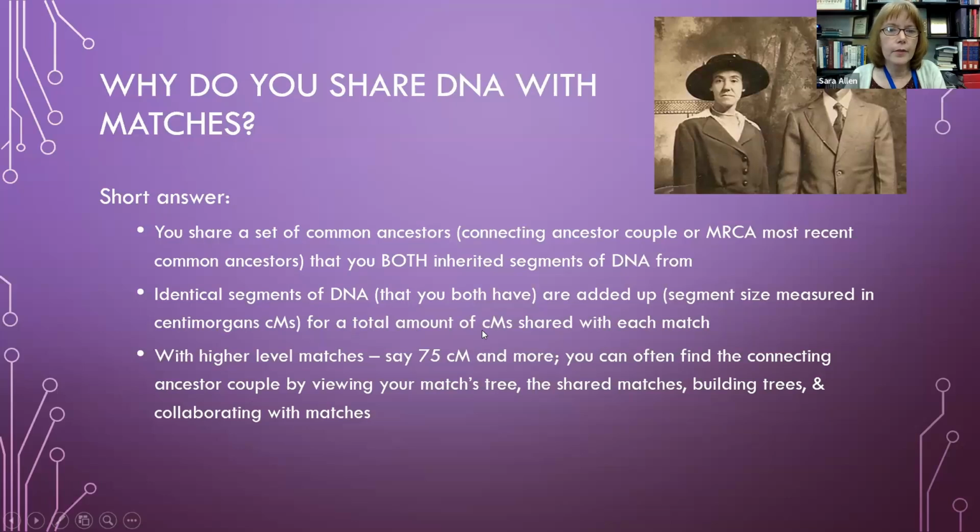And you get a total number of cMs shared with each match. So with a higher level match, let's say 75 cMs and more, you can often find the connecting ancestor couple by viewing your match's tree, looking at the shared matches, building trees, maybe for a match that has an incomplete tree, and collaborating with your matches.